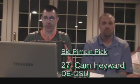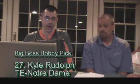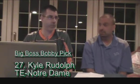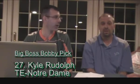Dropped down the draft boards for a while here. Atlanta's happy to get this guy at 27, in my opinion. Not bad. I like it too, but I'm going to go with tight end. He's got tons of potential. Kyle Rudolph, before he got hurt last year.